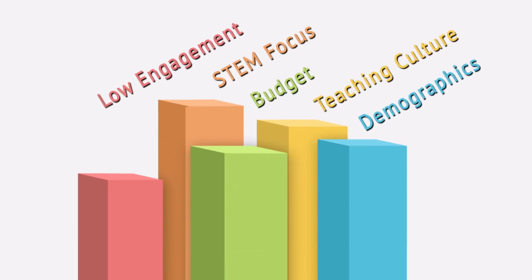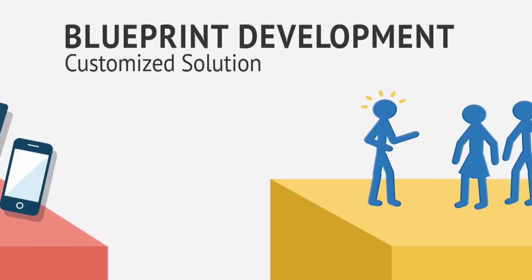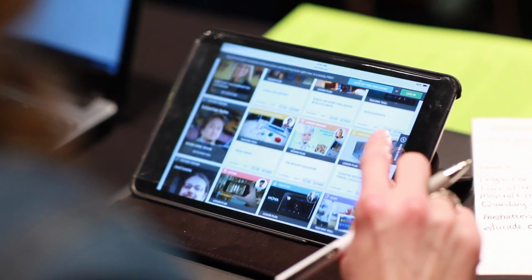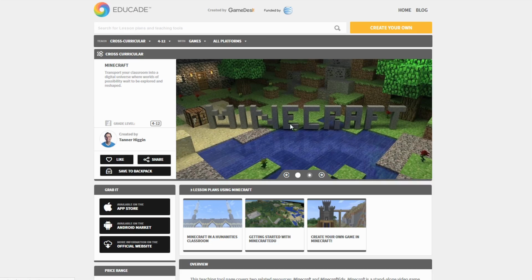Based on that information that we collect, we extract a technological blueprint, a training blueprint, and a content blueprint for that school. We build a content library based on whatever devices that are best suited for your pedagogical model.